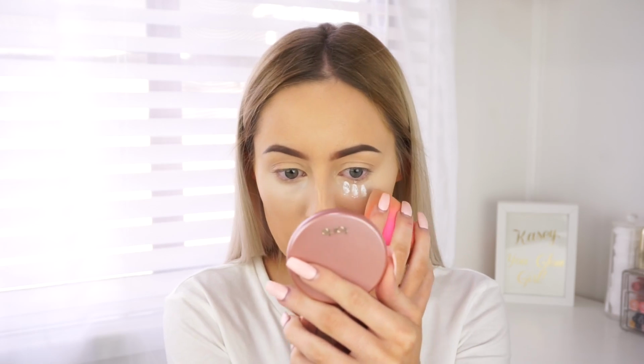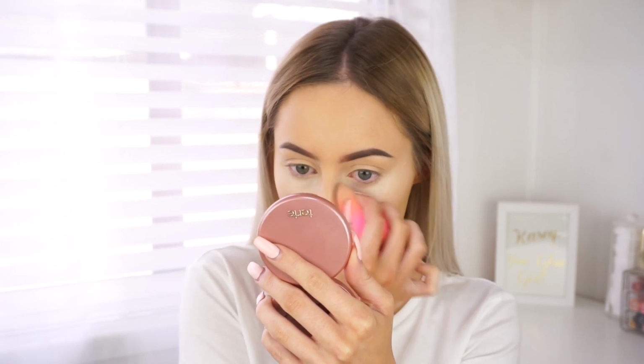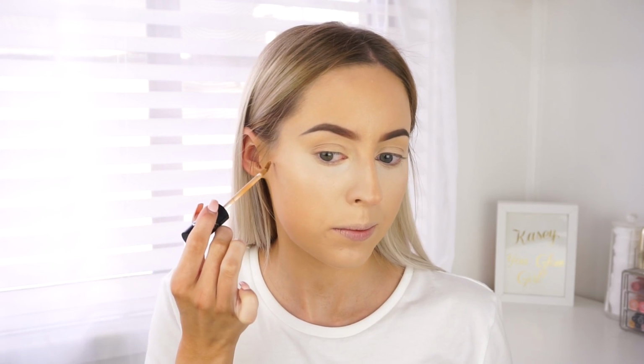Yes! So bright, oh my god! You can see me from space. Alright, now I'm going to contour with that D35 shade. I'm really happy with how that brightened up so far. It hasn't completely covered my dark circles, but they're just really dark because I am a TV show binge watcher and never sleep.